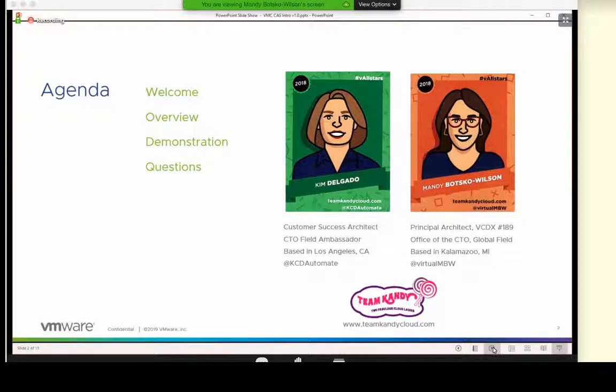Robin did a lovely job of introducing us already. So I'll only add that Mandy and I together are also known as Team Candy. You can see that information at the bottom of the screen.